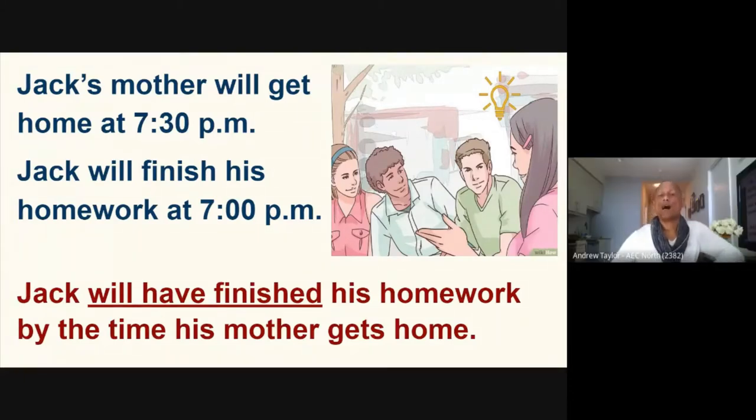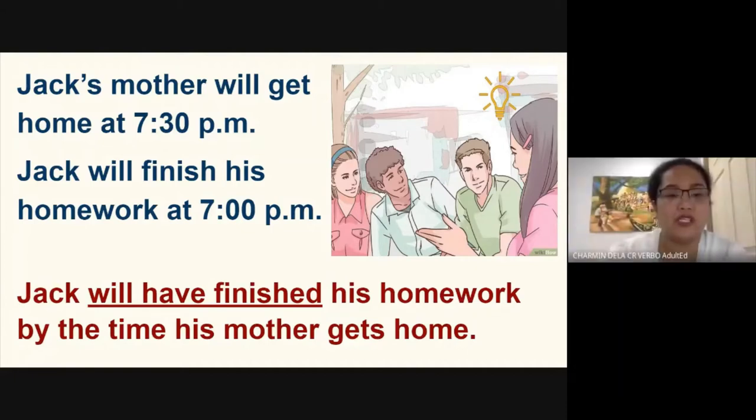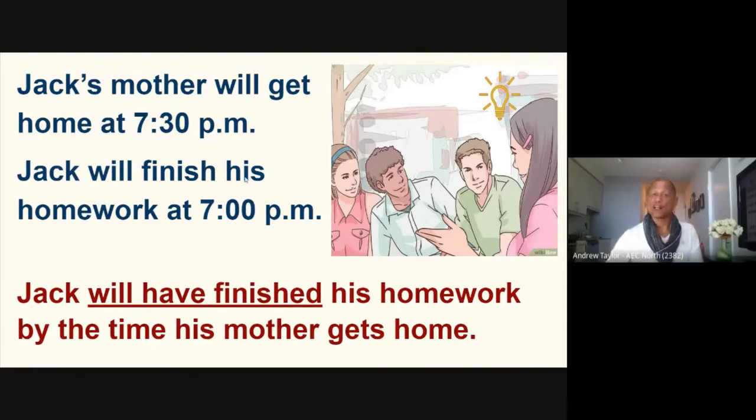Okay, good. Now, what I'd like you to pay attention to is, look at the blue. Jack's mother will get home at 7:30 p.m. Jack will finish his homework at 7 p.m. Question to Charmin. Charmin, there are two situations in the future. Which situation will happen first? Can you read it? Jack will finish his homework at 7 p.m. Yes, Jack will finish his homework at 7 p.m. Okay, that will happen first. And Jack's mother will get home at 7:30.